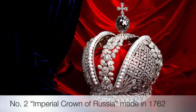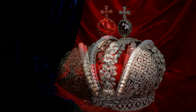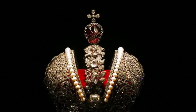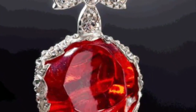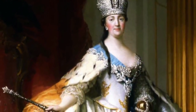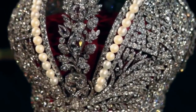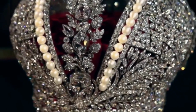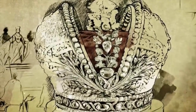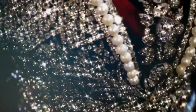Second on our list is the Grand Imperial Crown of Russia. The crown was used by the monarchs of Russia from 1762 until the Russian monarchy's abolition in 1917. The Great Imperial Crown was first used in a coronation by Catherine the Great. The beautiful crown reflects Pauzié's skilled workmanship. It is adorned with 4,936 diamonds arranged in splendid patterns across the entire surface of the crown. Bordering the edges of the mitre are a number of fine, large white pearls.